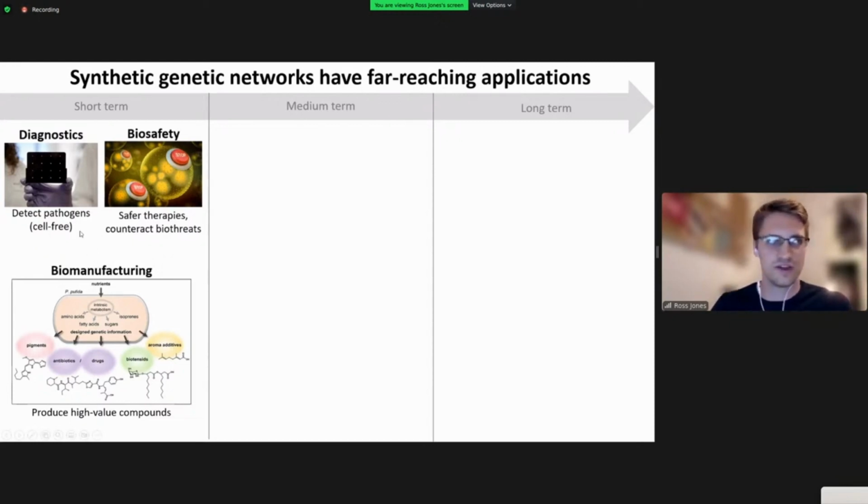So whether that's diagnostics for viruses that work with cell-free reagents, using principles of genetic engineering but extracted from cells, or building technologies that can either detect biothreats or make it so that we can use cells more safely within our own bodies, or manufacturing various high-value chemicals for use in industry.